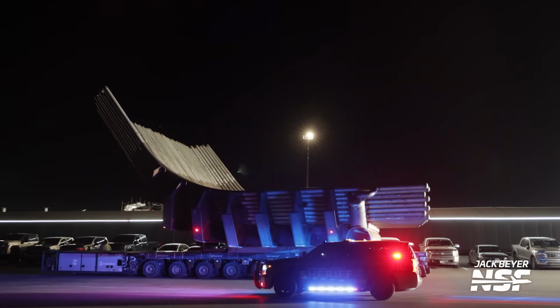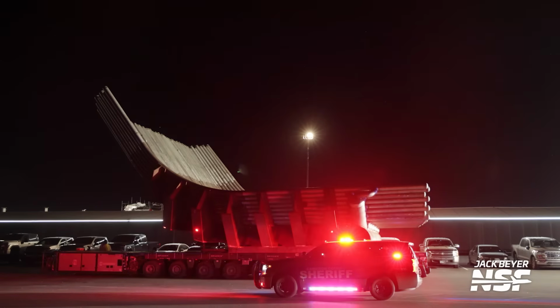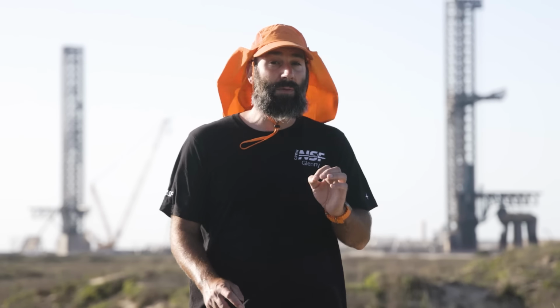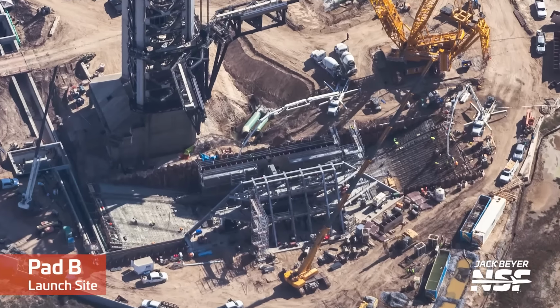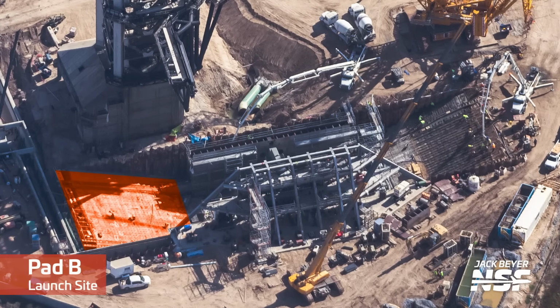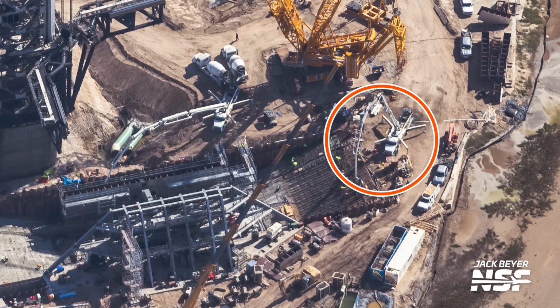The best thing about this week's flyover, to me, is that we flew just a few hours before the flame buckets were rolled to the launch site. This means we can get a close look at the flame trench work on Pad B just before they were installed and really grasp the progression here. You can see the amount of concrete pouring that already has happened on the west side of the flame trench, as they are now working on the east side of the trench as well. In fact, as we flew over, a concrete pump was present and pumping more concrete into the flame trench.